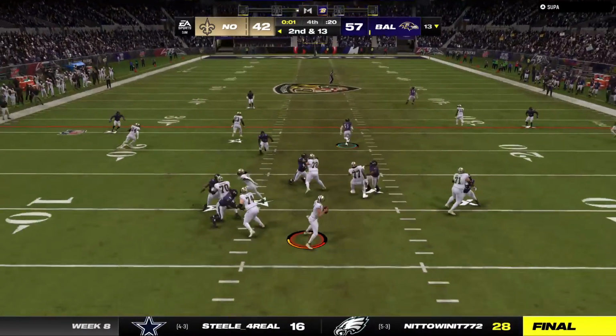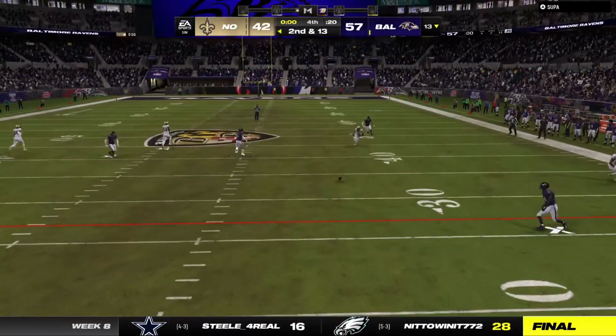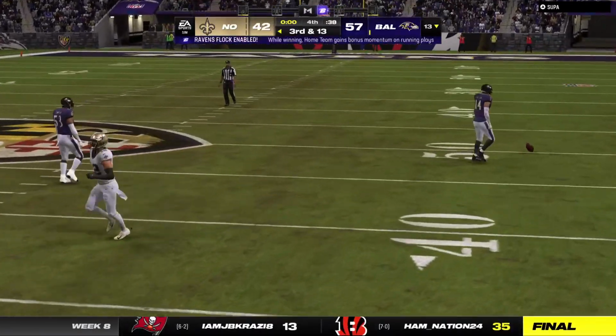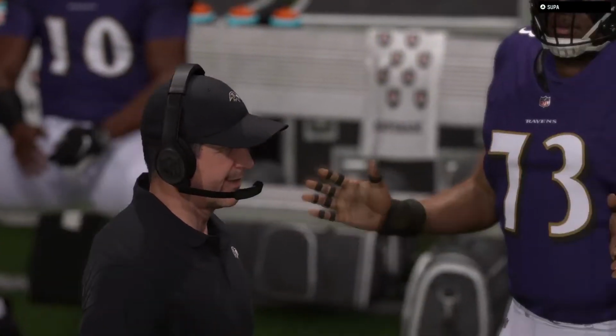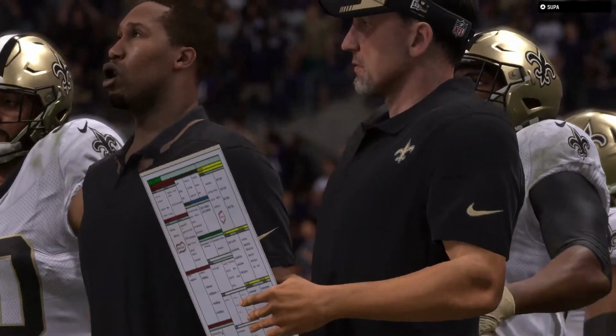One final try now for Carr. And that will be incomplete as time has run out on this football game. Well, this was a fun one today if you like points.